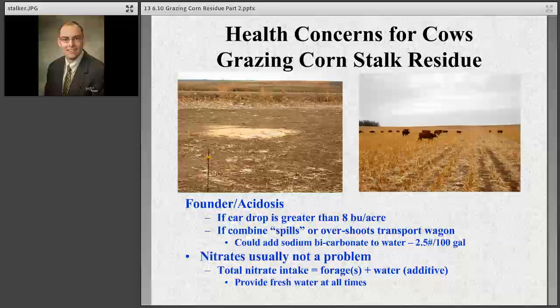And it's something that we need to be concerned about. Depending on the severity, how much corn there is in the field, that will dictate what the management practice needs to be to account for that. Certainly things like cross fencing or adding sodium bicarbonate to the water are things that can be done to potentially alleviate any issues. We have a rule of thumb that if there's more than 8 bushels per acre, that's the point where we need to be concerned about potential acidosis issues.